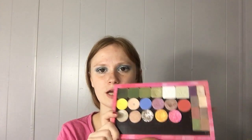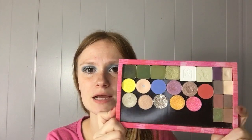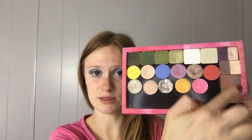Next on my desk, I have the Ulta Beauty Z palette. So this just has single shadows in it. The green ones are Makeup Geek, then obviously Jeffree Star. These right here are Mary Kay, which I really, you guys, I've been getting into the Mary Kay formula.